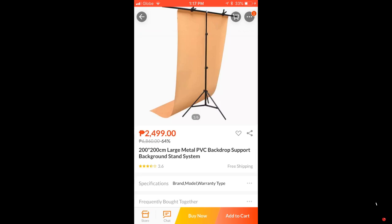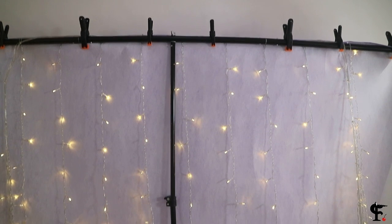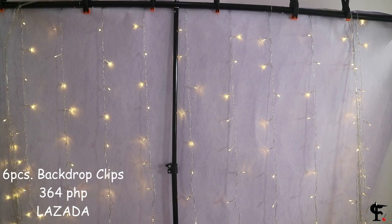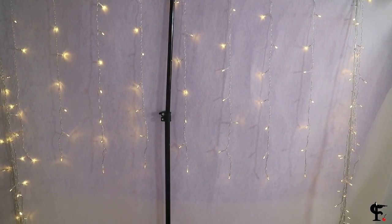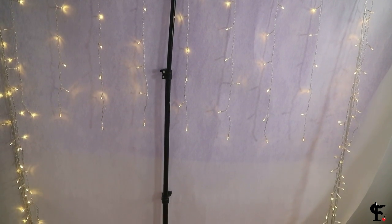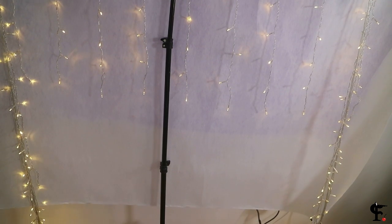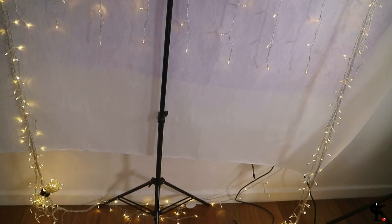Now this is my T-stand backdrop holder from Lazada for 1,998 pesos. The clips are a set of 6 for 364 pesos, also from Lazada. And how I wish I can have a regular backdrop holder with 2 legs where you can really stretch the fabric even more with those extra legs. But I can't have that because the bed is in the way. If I want that, I would have to sell the bed, and I'm not ready to do just that.